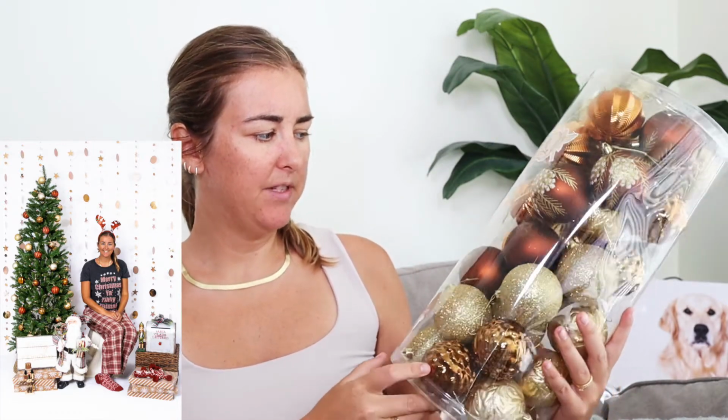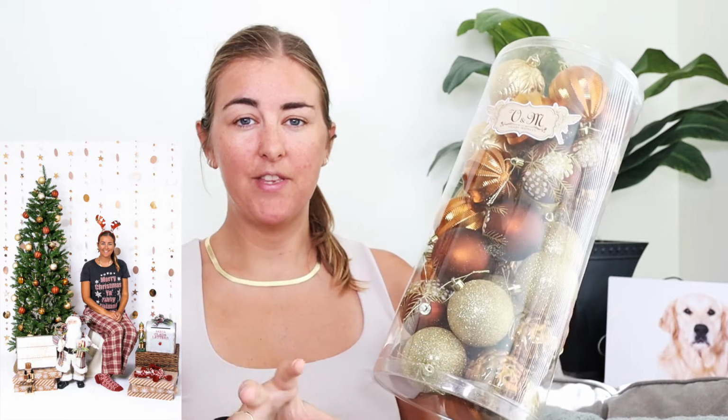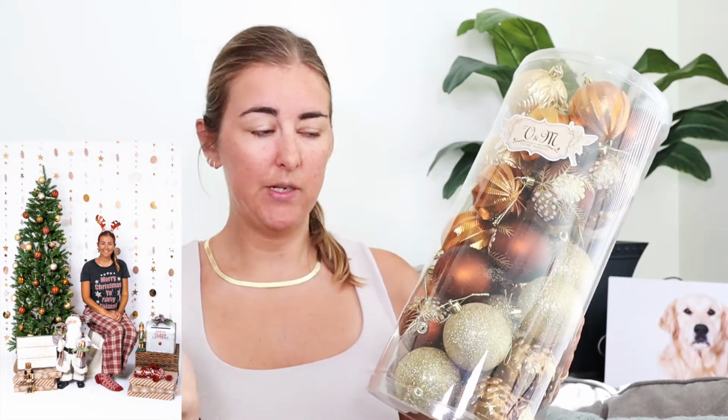I think there's a pack, maybe 5 or 6 designs, and I really love these colours. This is definitely what I would choose if I was decorating for my own house. I think this is going to be really nice for the Christmas tree as well, because it's not going to make the Christmas tree stand out too much.